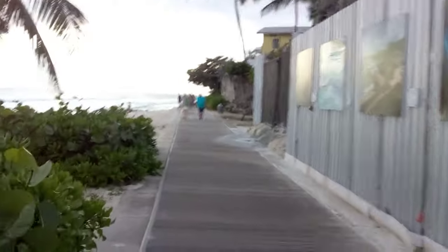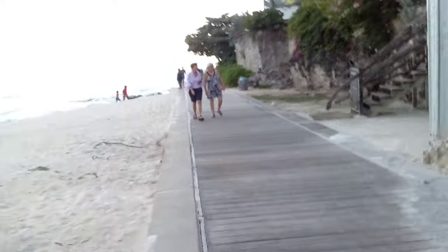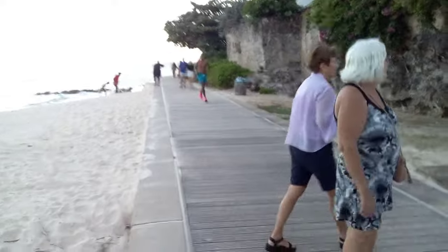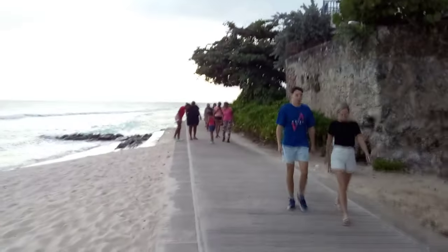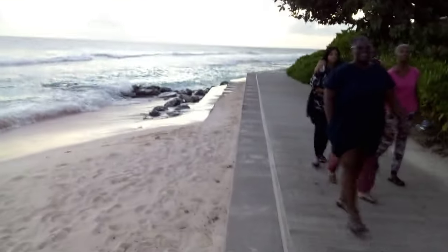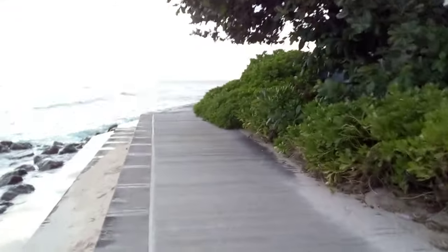This is all Hastings, Christchurch, on the Richard Haynes Boardwalk. All Hastings Beach. This guy's walking down on the boardwalk, walking towards Hastings Beach.